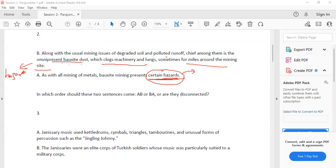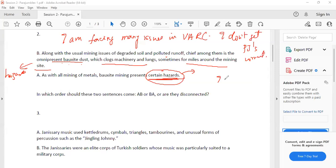Okay, so what did you tell me? I am facing many issues in VARC, correct? So you said, sir, I have many issues in VARC. Then what did you say? You put a full stop. I don't get PJs correct. Correct, number one. I don't get accuracy in inference-based RC questions. Now, these are three sentences that you have.